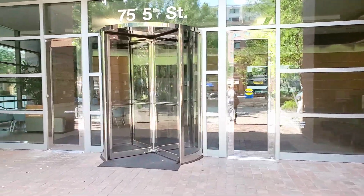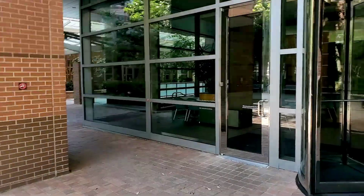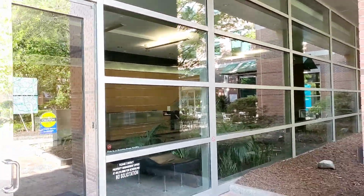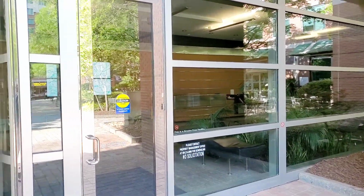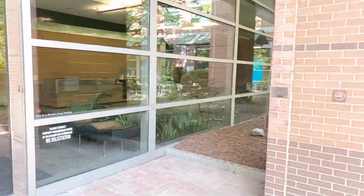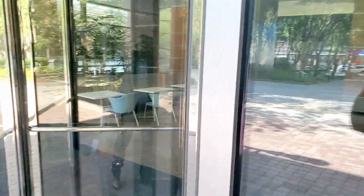So I'm going to go into the building, 75 Fifth Street, and we'll show you more as to what exactly we do here, right? So you understand, this is where we are. Smart Gladiator is in this building, and it's a pretty big deal to get into this, because there are a lot of companies that are literally waiting to get in, right?